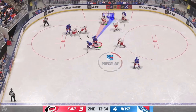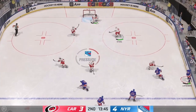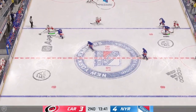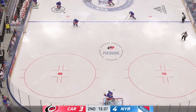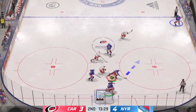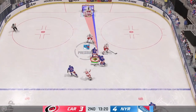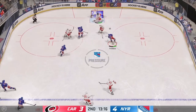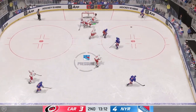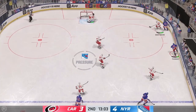Spectacular stop by the goaltender. How did he hang on to that? A timely save is everything to your team, and this goaltender, he bails his team out. Moves it quickly over to Thomas. New York's got it in their own zone. Moves it to Zibanejad. Fires it on net. Blocked in traffic. And that's a great heads-up play by Chatfield.